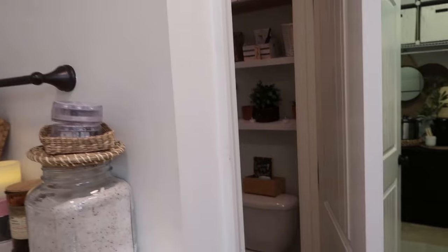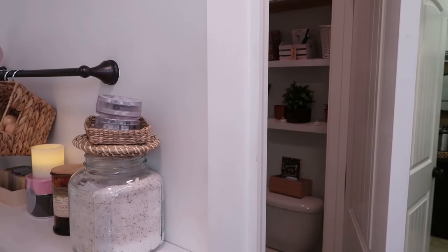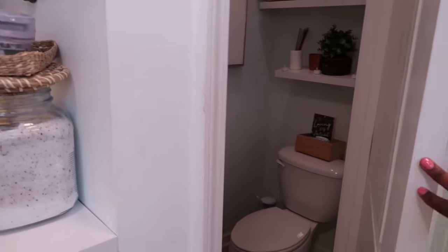That's that. And then I have my bathroom, of course, my toilet. And I plan to hang my postpartum stuff on the door there. Well, I did plan to do that, but now that I'm thinking about it, I probably won't.